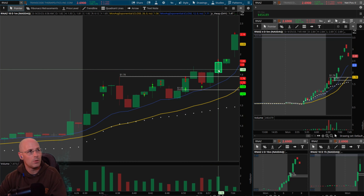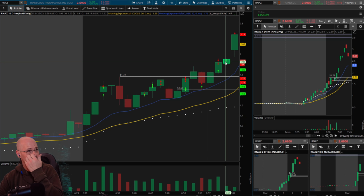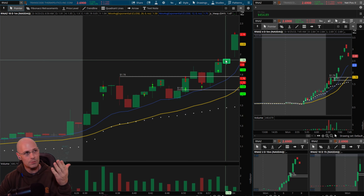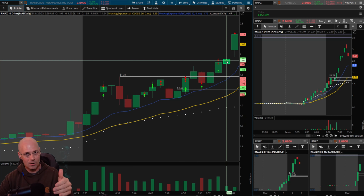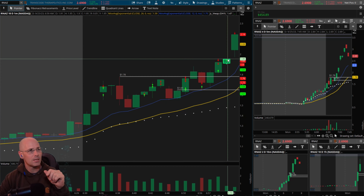And then I bought this breakout here for the break over this resistance and sold it up into there. And then I bought it here as it was looking strong. I was looking for a move up to $2. I was going to sell it real quick. Well, the second I got into it, it got halted right there. And so then I'm in a halt right at the top of this candle.